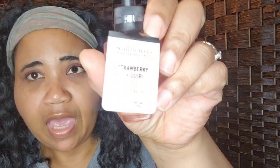The next one I had got, I hope this ain't too light. This is the strawberry daiquiri. I never got the candle on this, but I say I'll try this. I mean, it smelled a little light, so I hope I enjoy it. And this is frozen strawberry, sweet simple syrup, shot of tropical rum, zest, citrus twist. So yes, guys. Loving that one.